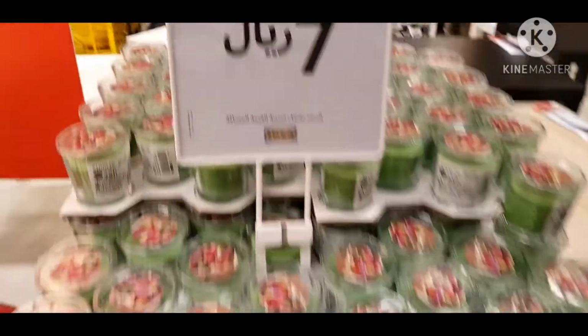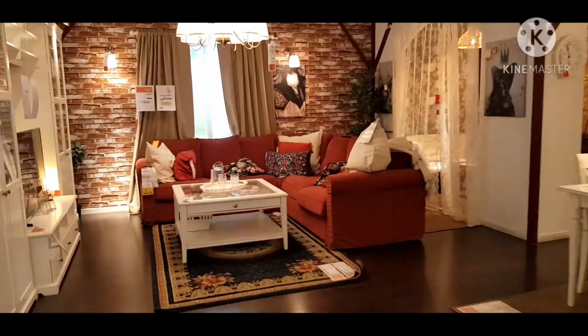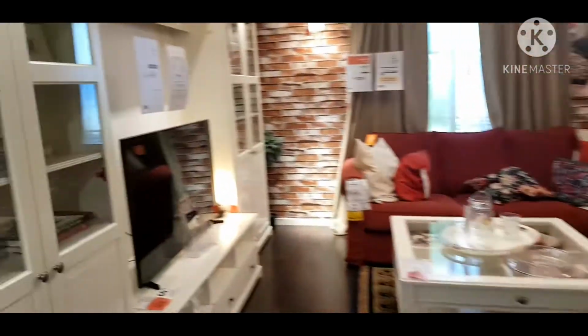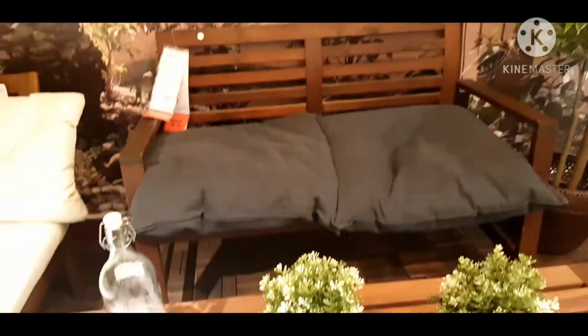Scented candles for only 7. Look, so nice, so pretty. White and the wall, and you go inside. Ah, no, this is like a terrace. Outdoor setup. All that plants.